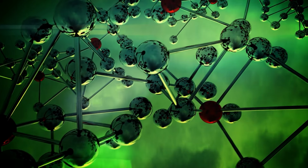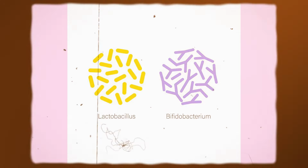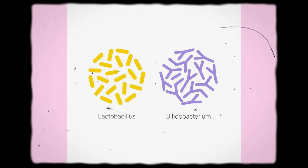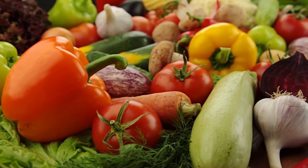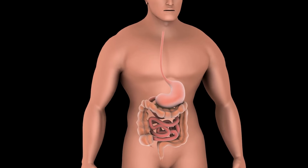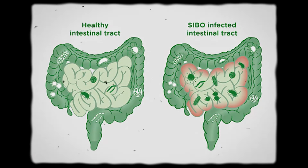Fourth, restore beneficial bacteria. Eat fermented foods daily. Take a high-quality probiotic with multiple strains including lactobacillus and bifidobacterium. Fifth, support nutrient absorption. If you have low stomach acid, use betaine HCl with meals. Address SIBO if present. Consider digestive enzymes.